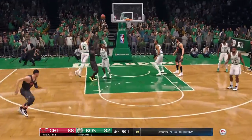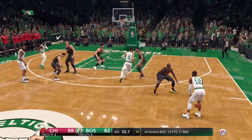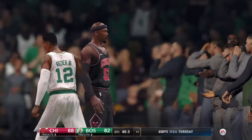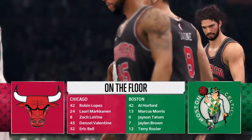Markkanen gets it down low. Attacks the basket. Bell can't get that one to go either. Getting the ball to the rim is so important to winning basketball. Great offense, great look. Just couldn't knock it in. Ball goes out of bounds. It'll be Celtics ball. And it looks like we have a little player shuffling going on here.